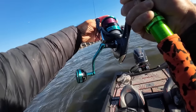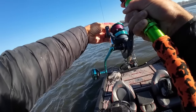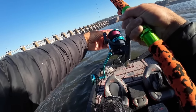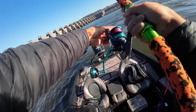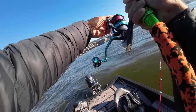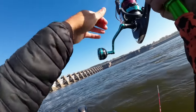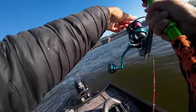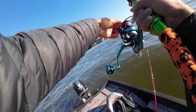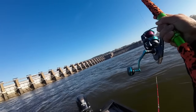Oh God, there he goes. Oh, please. I can't go any closer to the dam either, so we're about to have to ride this one out. Oh my gosh, guys, this is so big. I'm not even kidding. Oh my gosh.